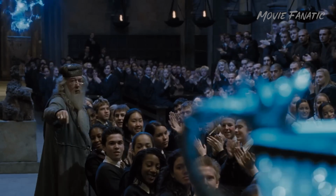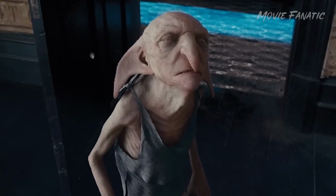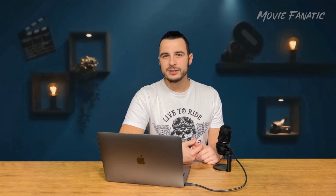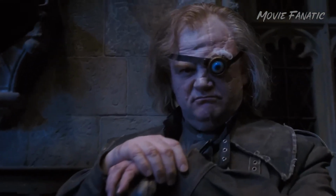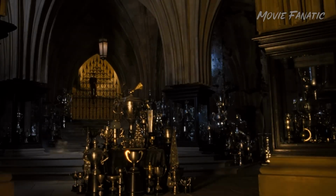Another major omission is the character of Winky, a house elf whose story is closely tied to the events of the Quidditch World Cup and Barty Crouch Jr.'s escape. Winky's downfall, fueled by misplaced loyalty and shame, adds real emotional depth and highlights the systemic mistreatment of magical creatures, something the films never really touch on. By leaving out these elements, the movies lose a layer of political and moral complexity. The world of Harry Potter is not just about good versus evil, it's also about how power works, who gets ignored, and who chooses to speak up.